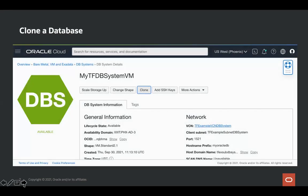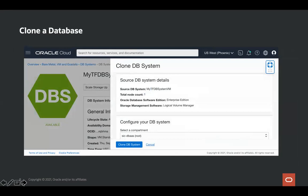Here, we are showing an OCI console view of an existing database and how with a few clicks, a clone of this database can be created. Now, among the various actions available, if users want to clone this database, they click on the clone button. And they are presented with a few input parameters to customize so that the new database can be cloned. Users need to provide any host name, IP address, database administration password, etc., whichever variables they want to customize. And once they click on clone DB system, a clone is created within minutes.